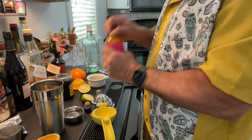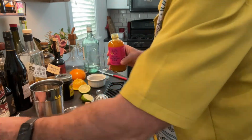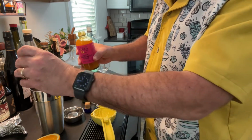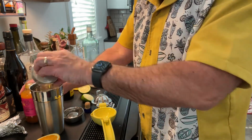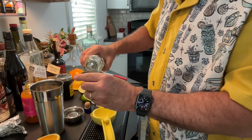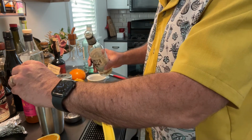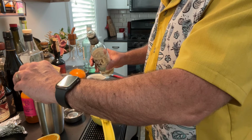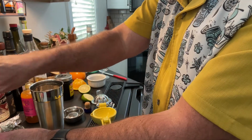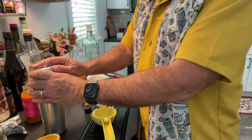I'm going to shake this up a little bit. 1/4 ounce of the passion fruit syrup. And finally, 1/4 ounce of simple syrup. That's a little too much. I'm going to pour all that in. There. Those are all the ingredients. Seal it up. Give it a good shake.